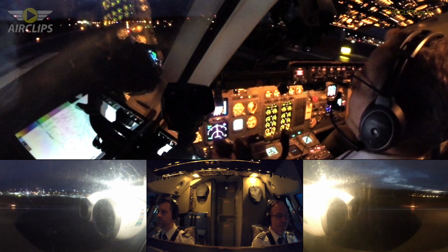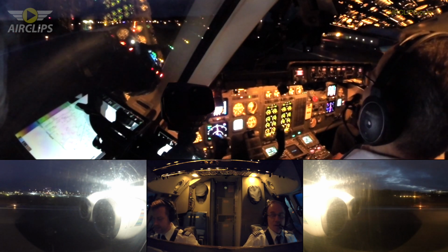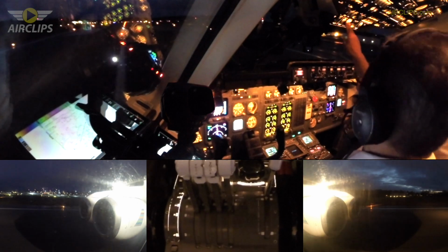Taxi Echo, taxi to stand 19, stand by for ground. Stand 19 is ground. 19 with ground.